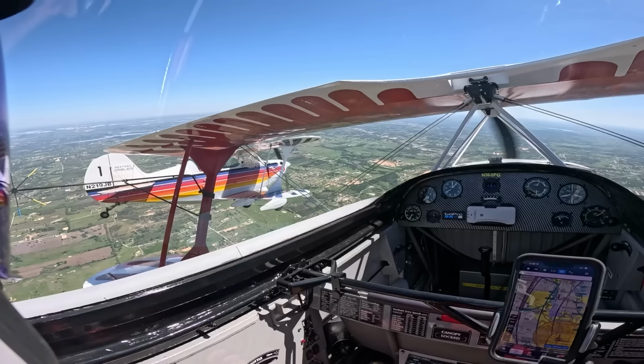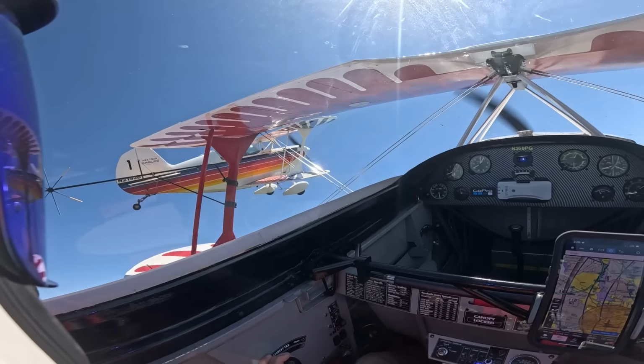This is where it gets fun. Now we're going to the inside for him. Miles is doing aerobatics, that's funny. He has his smoke going over there.